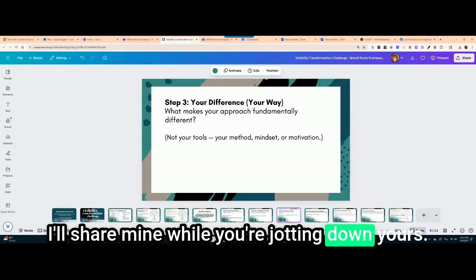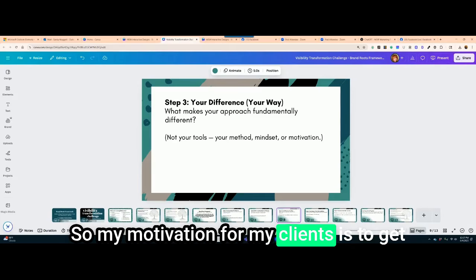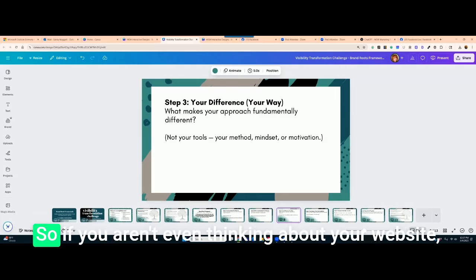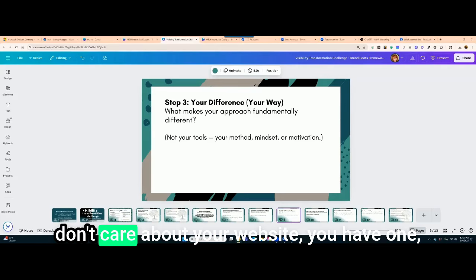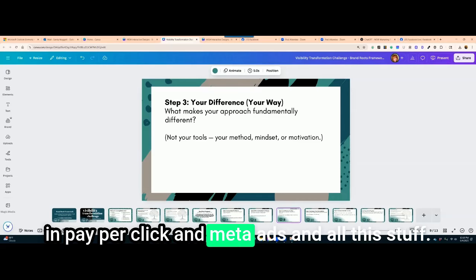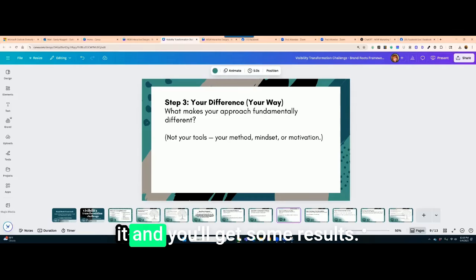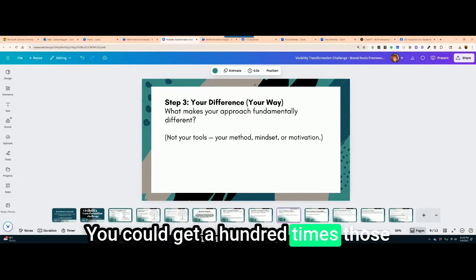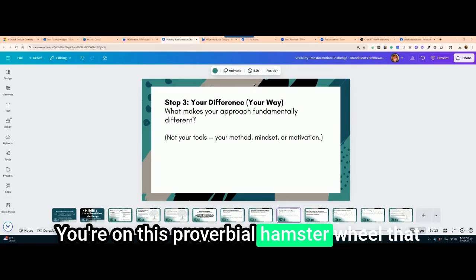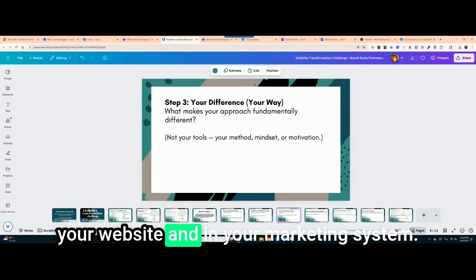I'll share mine while you're jotting down yours, just to give you an example. And I'll go backwards. My motivation for my clients is to get them off of the ad spend hamster wheel. If you aren't even thinking about your website, you have one, and then you want to invest a ton of money in pay-per-click and Meta ads and all this stuff, you are on a hamster wheel. You can throw a lot of money at it and you will get some results. You could get 100 times those results, but you're not going to. You're going to have to keep spending money on it. You're on this proverbial hamster wheel that you can never get off because you haven't made the changes that are necessary on your website and in your marketing system.